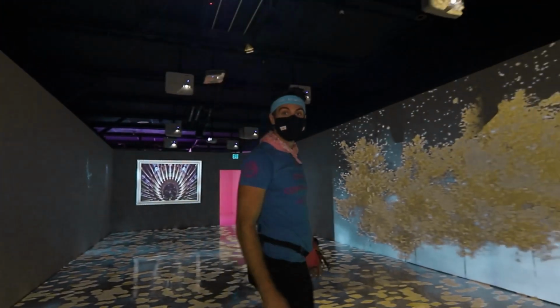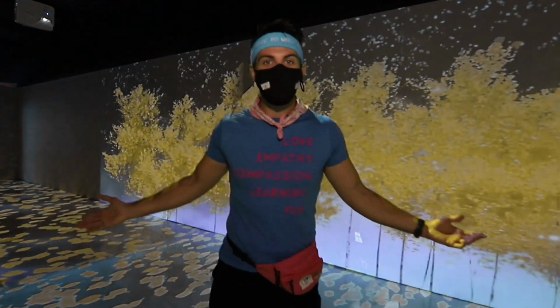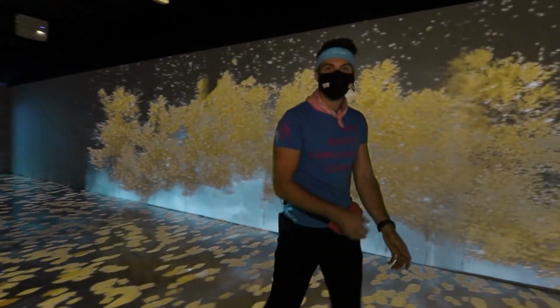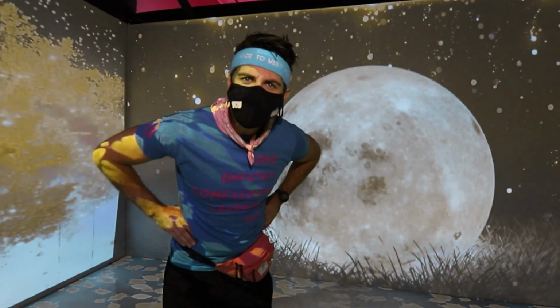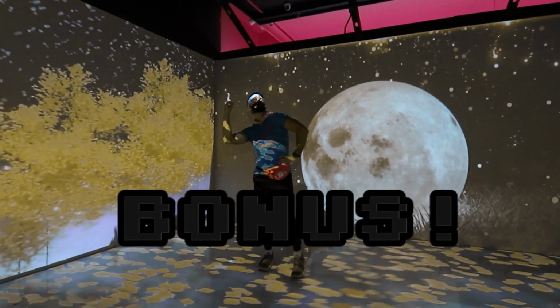Now we're in a new room. What's this room look like? That's right, it looks like fall, or autumn, whichever one you want to say. There's two ways of saying it. But it looks like it's nighttime because over here we have the moon. Does the moon come out during the day or at night? If you said night, bonus points.